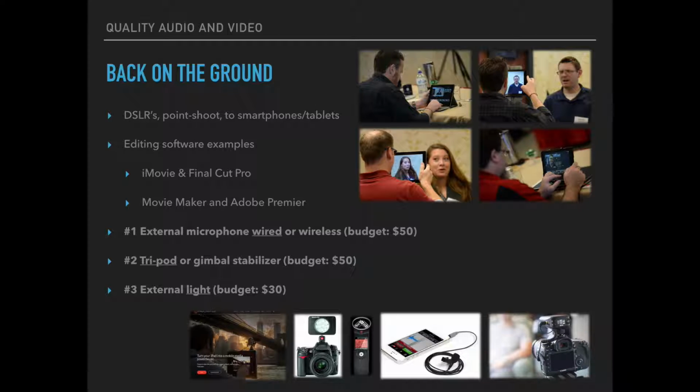Number two, a tripod. Being able to have a stable shot, if you've ever shot a video with your phone, putting it on a tripod makes a world of difference and makes it look more professional. Another example is the gimbal, which is a stabilizer. Those are a lot more expensive, but I'll show you an example of that, and it gives you really cool, smooth footage. And then third, not that you need it a lot, but it's nice to have an external light in your backpack in case you need it to illuminate the subject more. Again, for $30 you can get a very basic budget light. You can see one shown on the camera there.